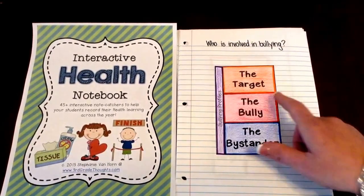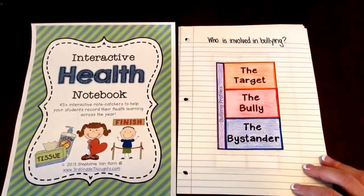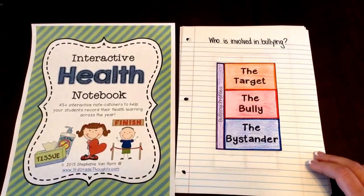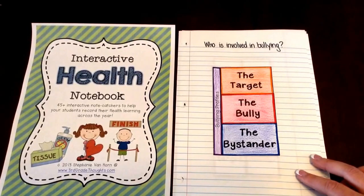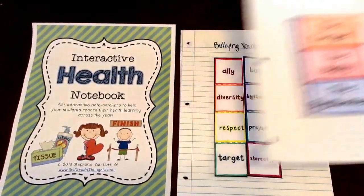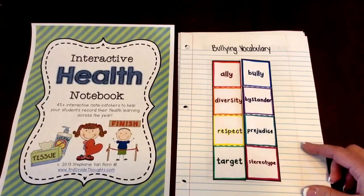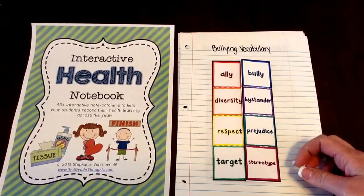And what I love about this question is who is involved in bullying. A lot of the times when you ask kids that question, they just think the bully, right, or the person getting picked on. And I think the bystander is a huge role that a lot of the kids are now really understanding, right, and how they as a bystander really do impact the bullying situation. So again, just some important words for them to know, as well as just the bullying vocabulary. So that way, then when they hear things like ally or prejudice or target, right, that they actually know and understand what that is, what that looks like.